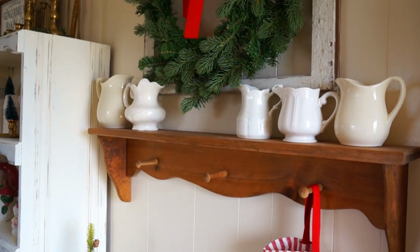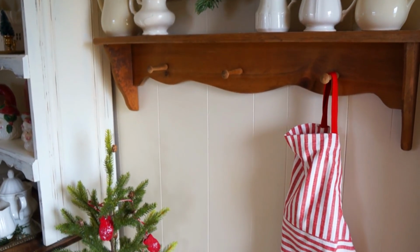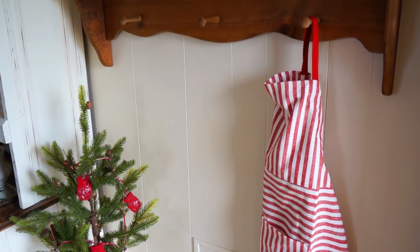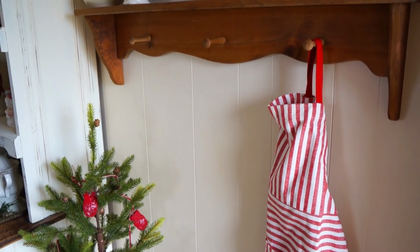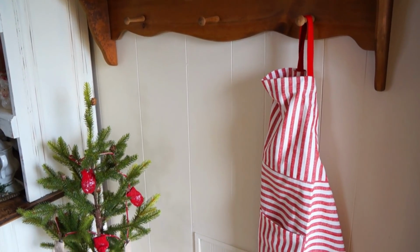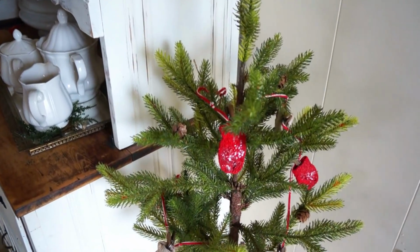And I love to change out the wreath on that for every season. And then I have this cute little apron here that is from Target. I will link that below again. It is just the cutest little red ticking stripe Christmas apron, and it's been so fun to wear for Christmas baking. And then I have this cute little tree that I thrifted.